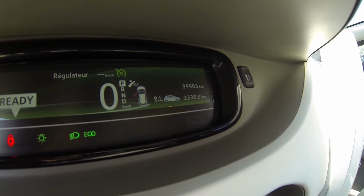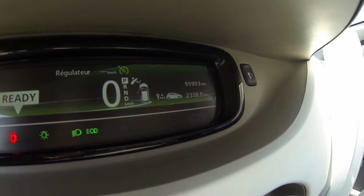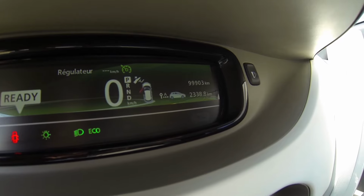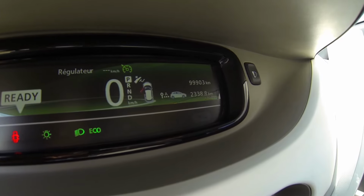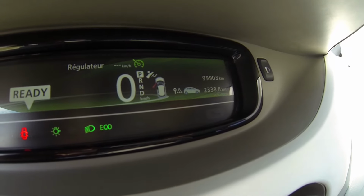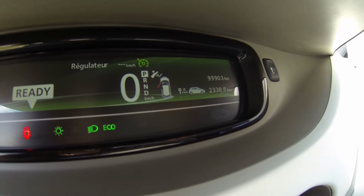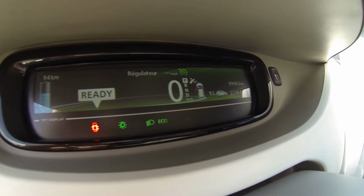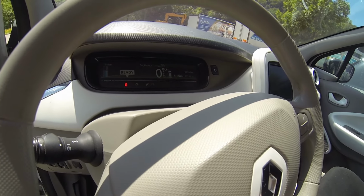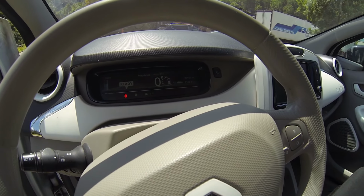It's not very special to reach 100,000 kilometers in a car, but as you all know, this is an electric car, and some people say that electric cars are not good for long distances, and we will prove that electric cars are as good as any other car, maybe even better, even on long distances. So join me on this ride, and hopefully we will reach 100,000 kilometers together today.